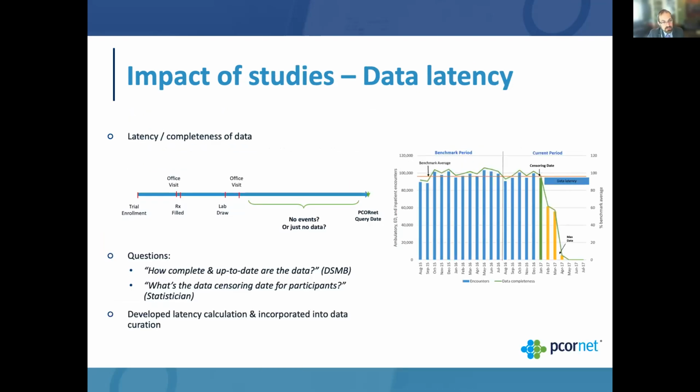And then, thinking about bringing in information from studies to help improve the process. So this is a data check that we introduced based on the ADAPTABLE trial, which was a recently concluded pragmatic trial looking at the comparative effectiveness between low dose aspirin and high dose aspirin. So, I talked a little bit about latency.